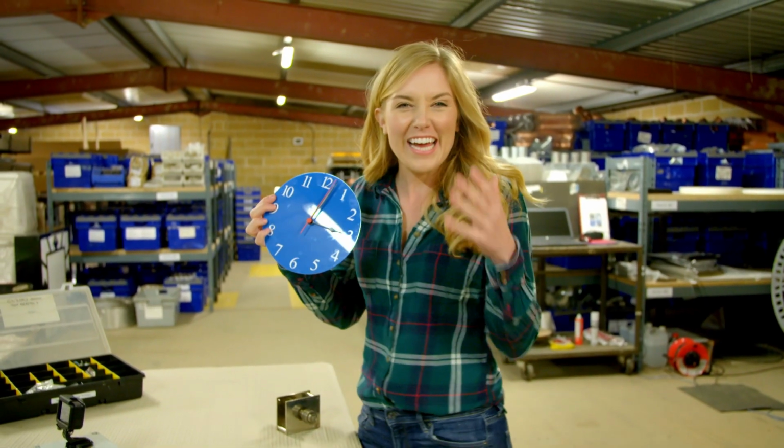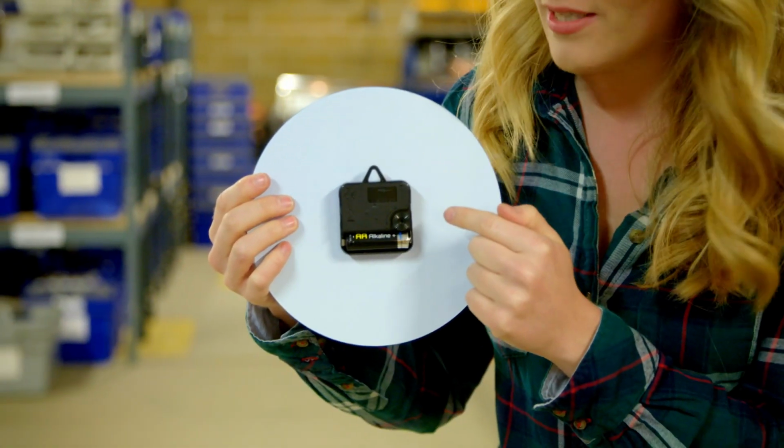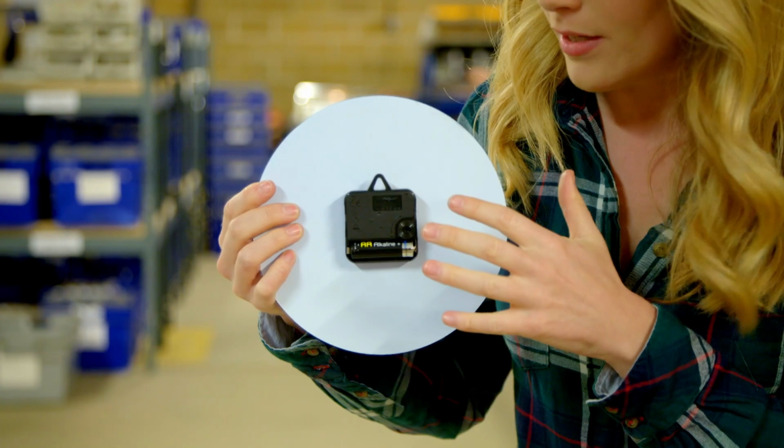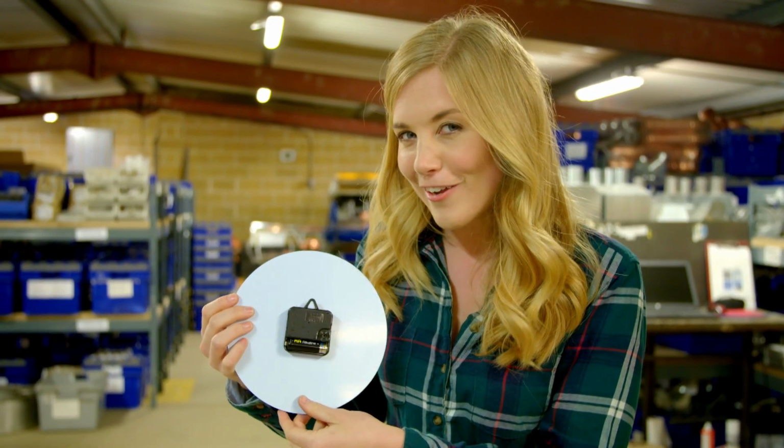It's great to see the hands moving fast like that, isn't it? But how do the hands move around the clock face at the right speed? Well, the answer is here, inside this little box. It's called the mechanism. But to find out how the mechanism works, I think we need to take a closer look.